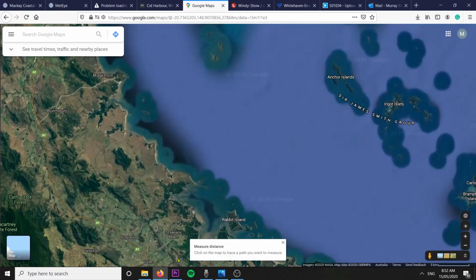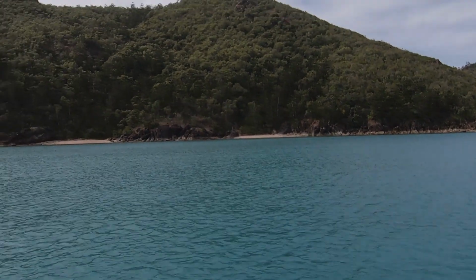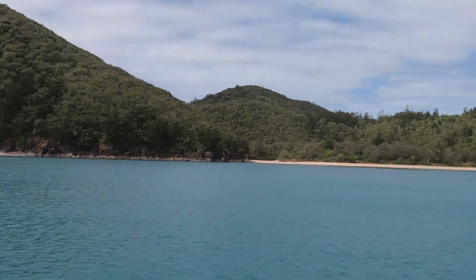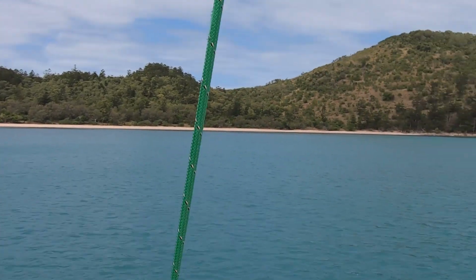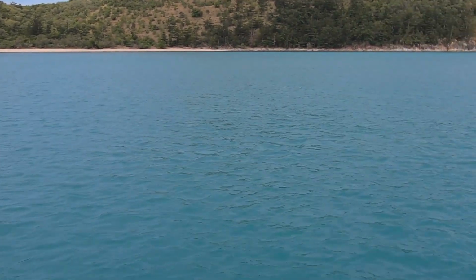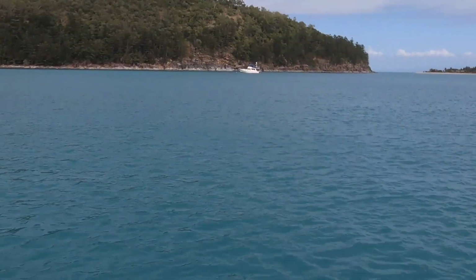It was a very messy job cleaning the hulls, but we're pleased we did it, and so the next day we head off to Goldsmiths. So we've pulled in at Goldsmiths Beach and picked up one of the public moorings. There's not very many we've come across in Queensland, so we've been able to pick up one of them.